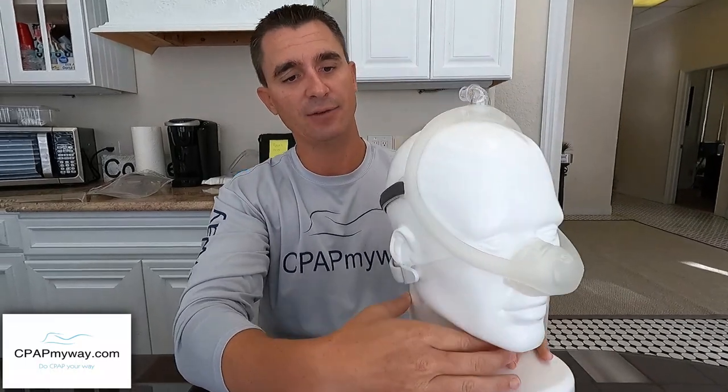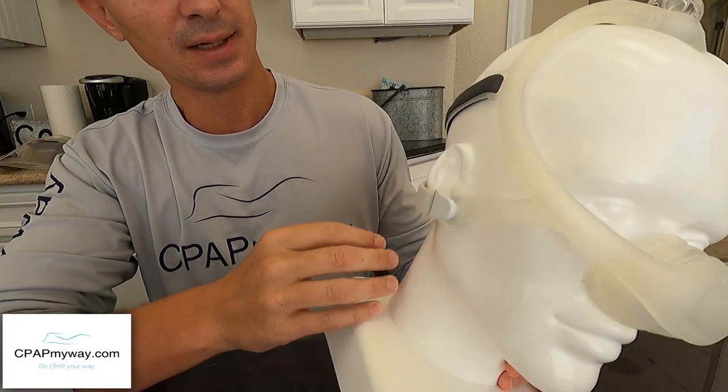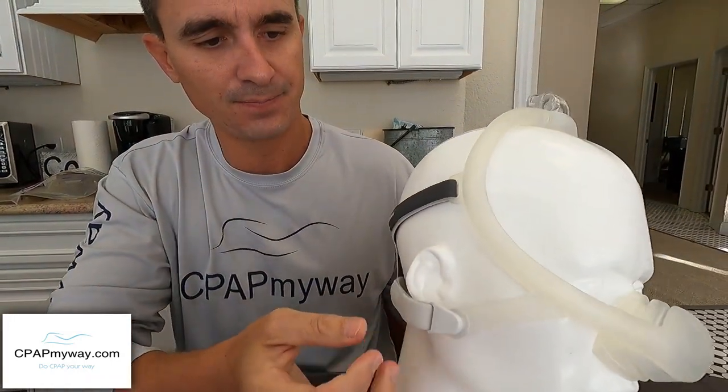The final mask that we carry here is the DreamWisp. Again, if you look on the headgear, you will see very clearly DreamWisp. You will also see very clearly that you've got a magnet, okay? This is another really unique mask, even more unique than the actual Wisp, because it's really the only traditional nasal that has a head tube connection. So there's some things about it that really are irreplaceable, but I'd say comparable alternatives are going to be similar to what we discussed with the Wisp.